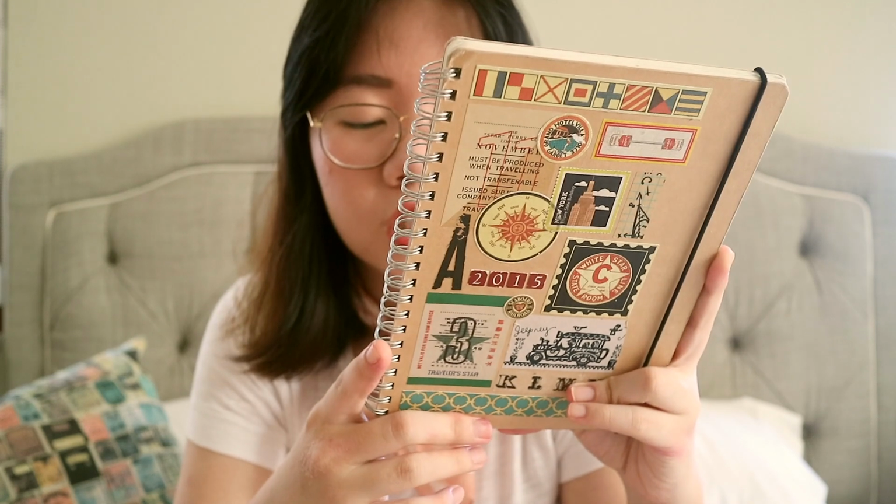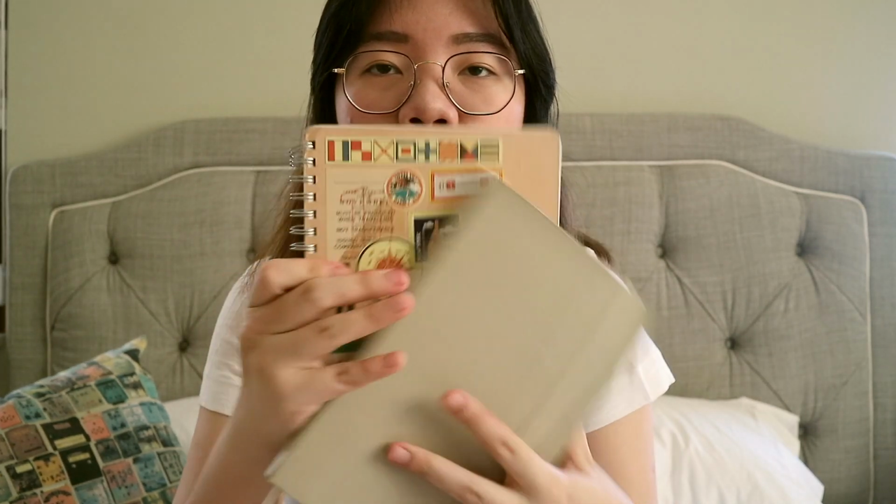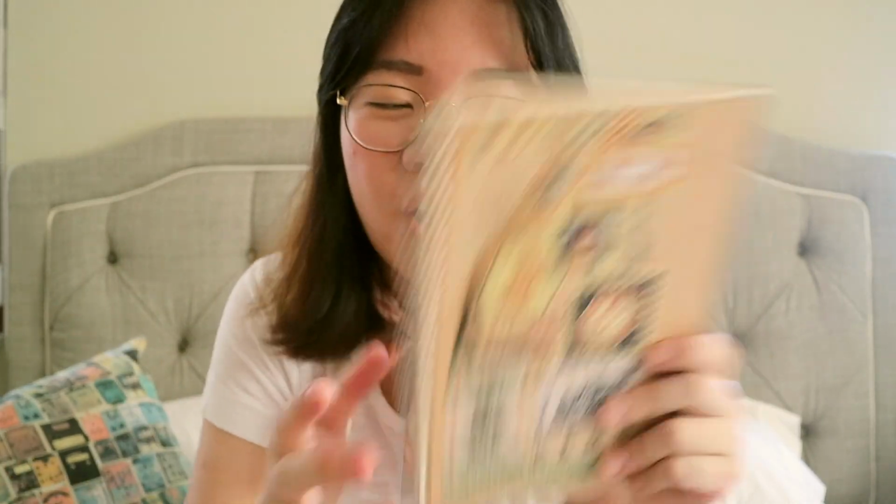The price is still here. It's 345 pesos, which is very cheap. And this is the real A5. This is like slimmer A5, so I guess this is the real A5. First of all, I like that it's hardbound and it's craft in front. So I like decorating my planners, if it isn't obvious.